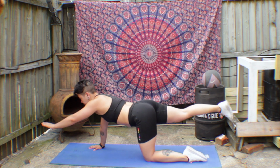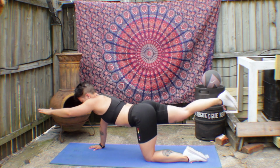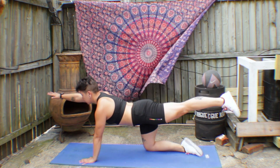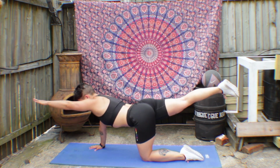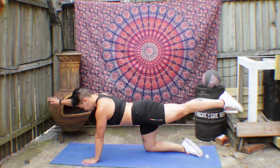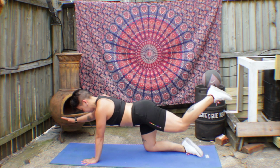So first we'll start with the bird dog. You're going to get in a tabletop position with your core engaged. That means sucking your belly in towards the back and making sure that your back is flat. You're going to reach out alternating limbs, hold them there for a couple seconds, and then bring them back down to the mat. So you could start by reaching your left hand all the way out straight, really pointing your fingers, as well as reaching your right leg out and pointing your toes, making sure that there's a straight line from toes to fingers all the way through your spine as well.